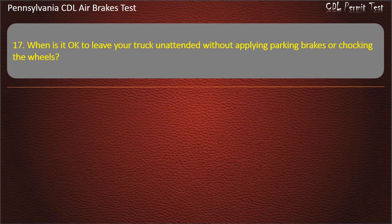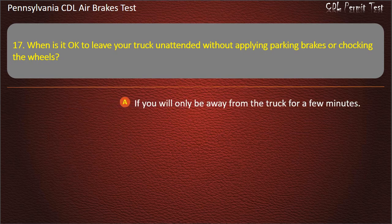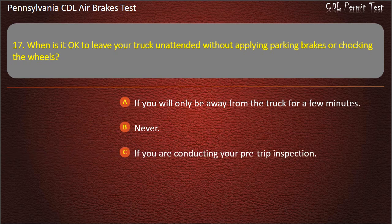Question 17. When is it okay to leave your truck unattended without applying parking brakes or chalking the wheels? If you will only be away from the truck for a few minutes. Never. If you are conducting your pre-trip inspection. Answer. Never.